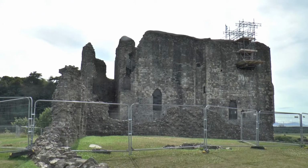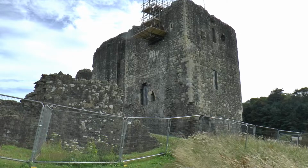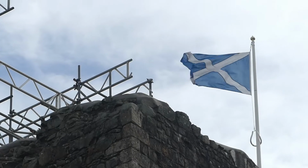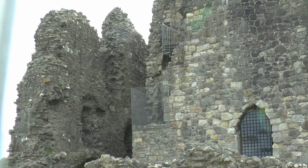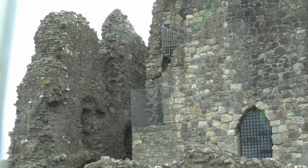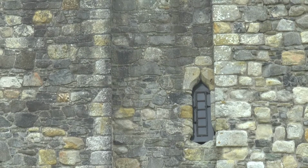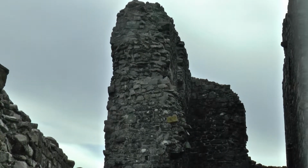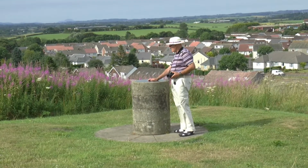A few miles inland is the 14th century Dundonald Castle, which was the home of King Robert II, grandson of Robert the Bruce. Archaeological digs have found relics showing the site has been used for over 3,500 years. Its position on the top of the hill gives 360-degree views over the surrounding countryside.